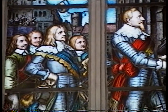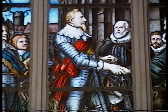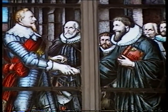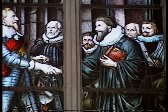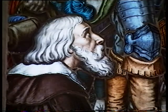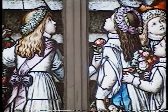The concluding window of the cycle reveals an event which thematically may be described as the delegation of Riga greeting the Swedish King Gustavus Adolphus on the 25th of September 1621. This is one of the most beautiful Riga Dome stained glass windows at which visitors willingly linger.